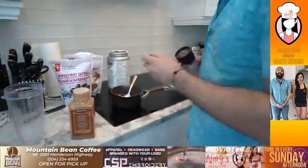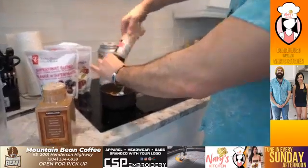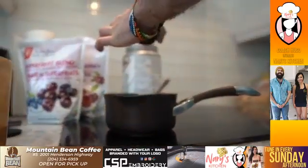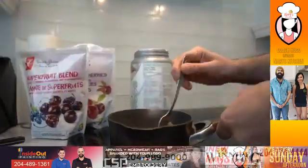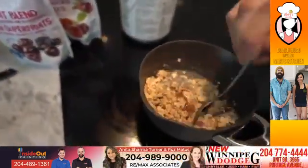Jeez, I have the hardest time with this stuff. Get that texture there, Jerome. And how much cinnamon? That's good. Get it in there. Yeah, done. There it is. So this is just about ready to go.